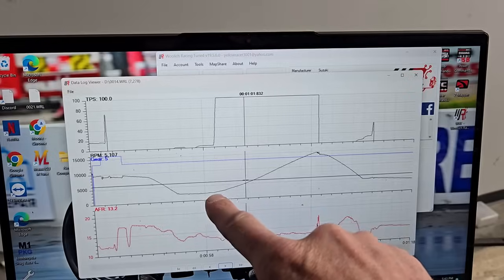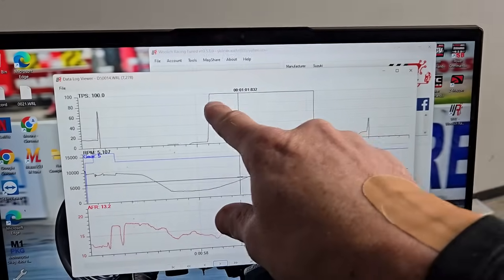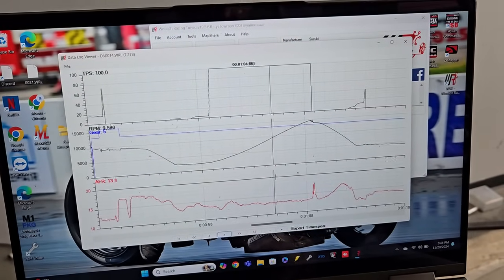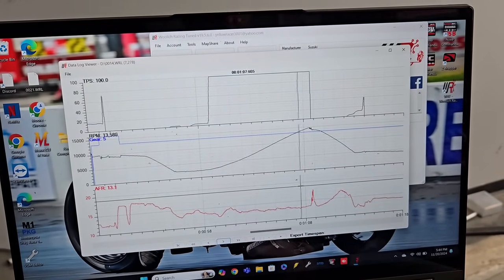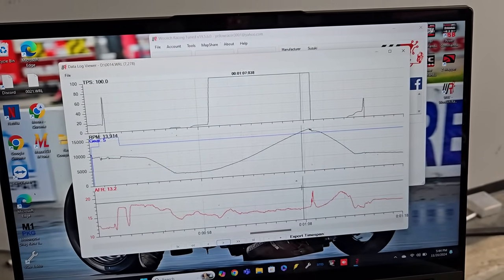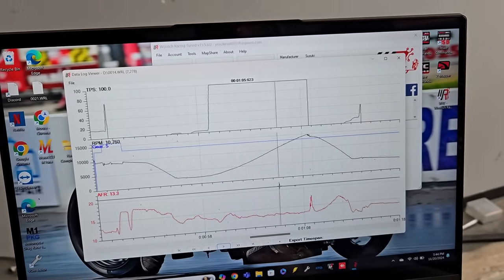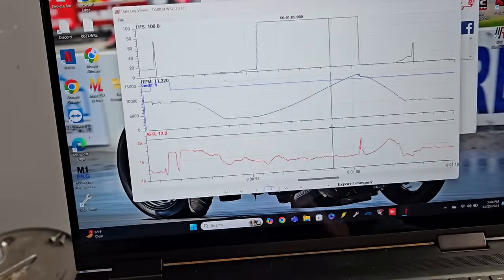So we start low RPMs and we go all the way up. 100% throttle the whole entire way. You can see our air-fuel ratio, pretty smooth, pretty perfect, guys. We got a little tweak here or there, but for the most part, we almost got it dead on the money.